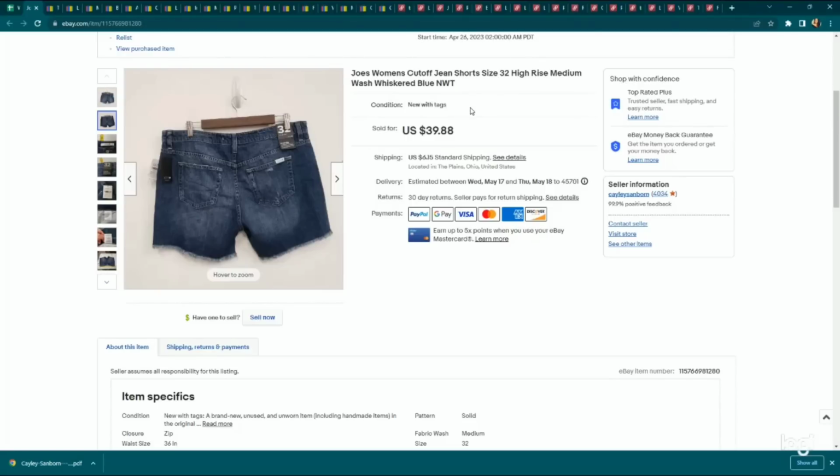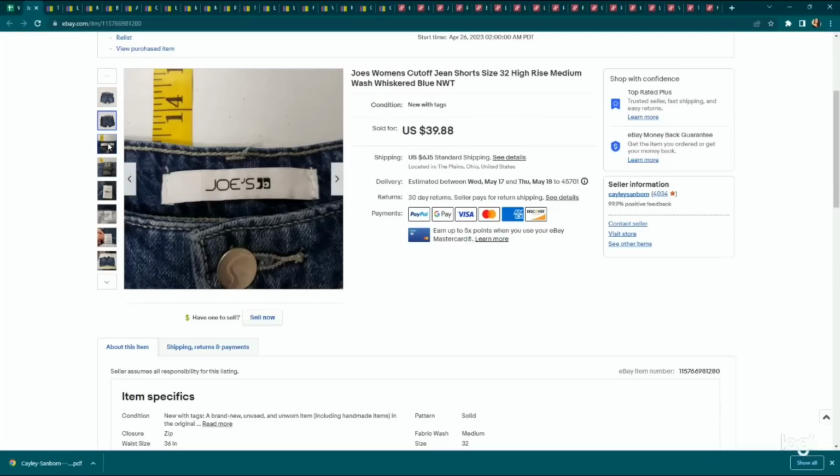So this first one is a pair of denim jeans. You guys know I usually stay out of the shorts for the most part. In my opinion, there's not a lot of things you can pick up in shorts that are going to be super profitable. However, I've been really surprised lately as I have been studying solds to learn about some denim brands or styles rather that can perform well. Joe's Jeans is a brand dependent on style and size that I would start looking for in denim shorts.